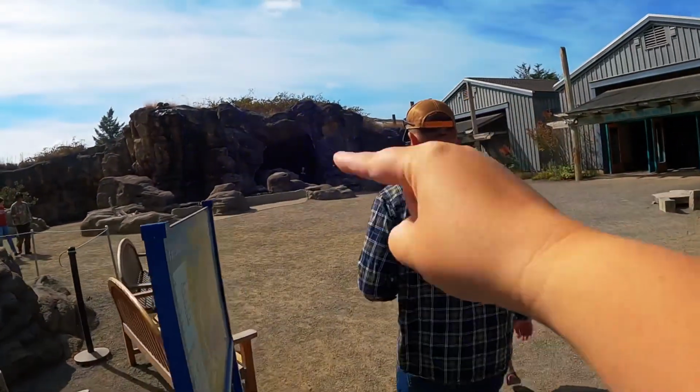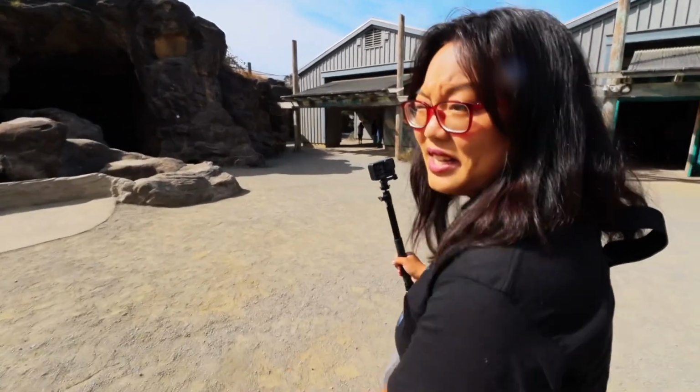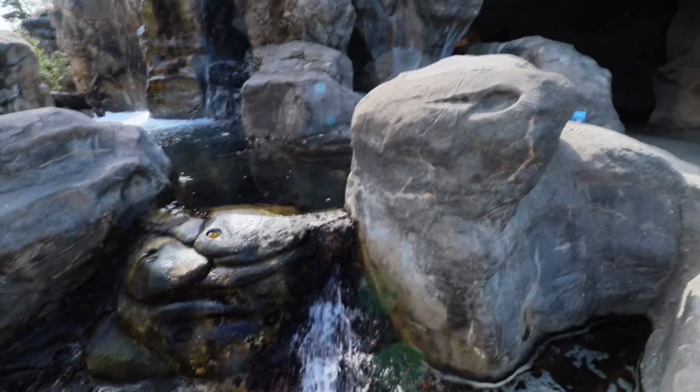Off to the octopus cave. Riley, what is your favorite animal that you always want to see? Well, technically at an aquarium it's penguins, but I love octopus, and we are at the octopus cave.